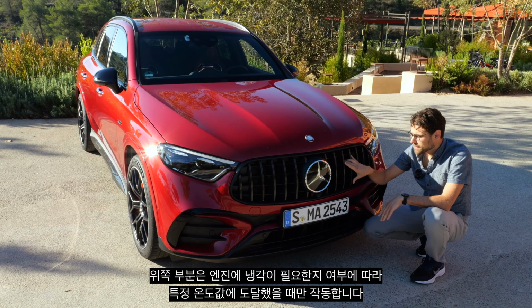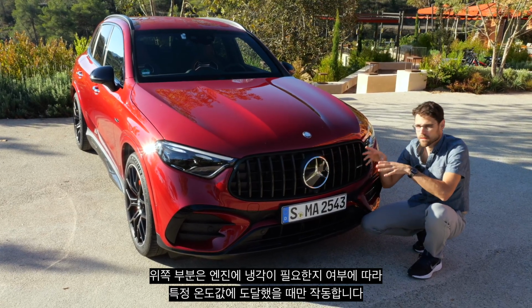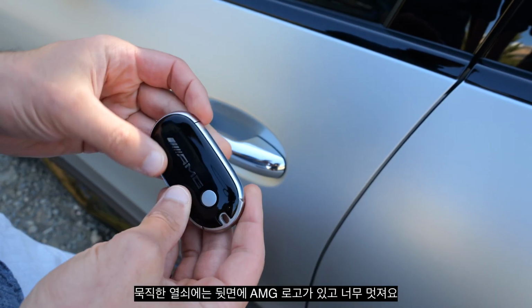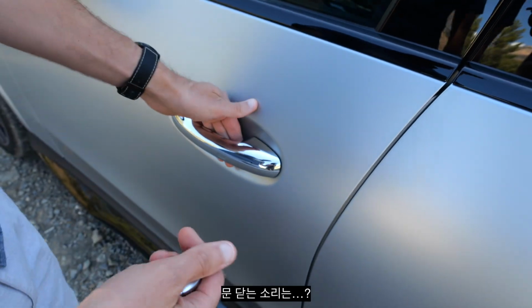In the upper part, that only works when you reach a certain threshold of cooling that is needed or not. Key fob here with AMG logo, and also at the back part, it's really heavy, so good quality door closing sound.